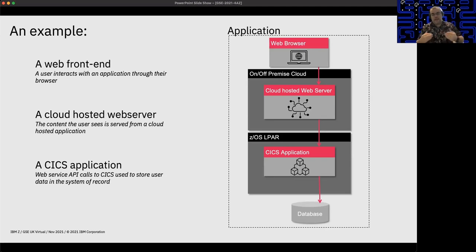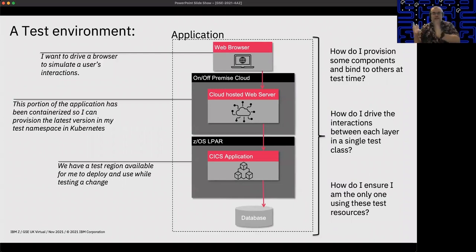And that container is going to serve up the web page or the web pages and the web application, but it's also going to act as a conduit calling on a set of web service or SOAP-based XML calls into a CICS application running on z/OS, and that's going to drive some COBOL, interact with the database to provide the data and the transactionality that the web application needs. So that's our application. So what do we need in order to test it?